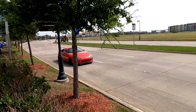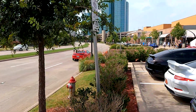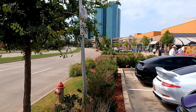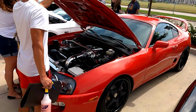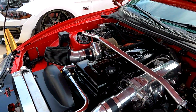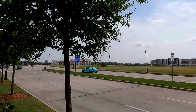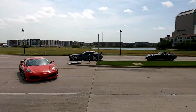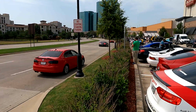Woo! Yes, sir. That sounds good too, baby. Oh my god. Wrong way. One more down. There you go. Nobody knows how to get in this car show. Woo! Oh, baby. Ooh, that color looks nice, my man. Oh, that Ferrari sounds sick. Ooh, this thing's decked out. Ooh, baby.